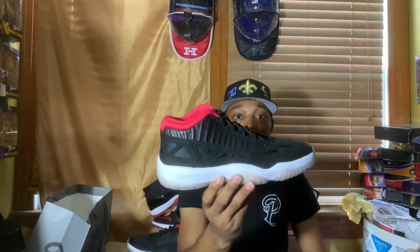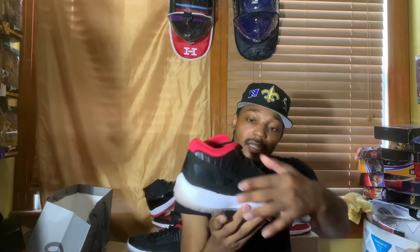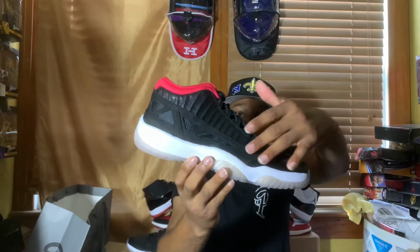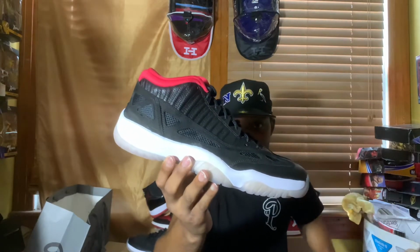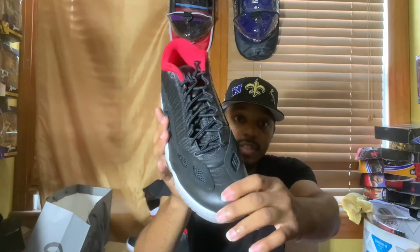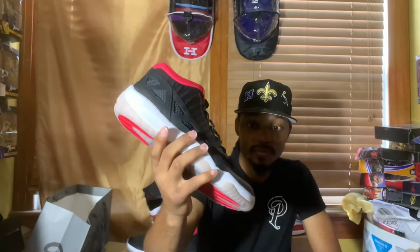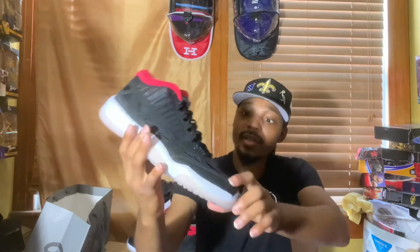Leading up to that, we have the all-white midsole, pretty standard on the Jordan 11. On the upper, we do have a suede on the panels of the shoe. As y'all can see, it does have the ventilation holes on there as well for breathability. We do have the tumbled leather on the toe cap as well, and as y'all can see, it's ruffled. It has that extra stitching going on right here.